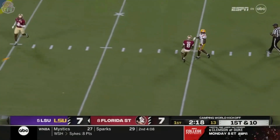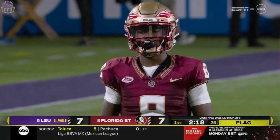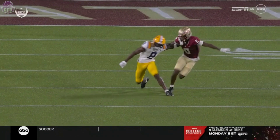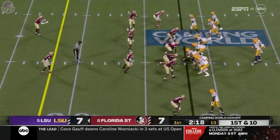Daniels across the middle, and a flag comes out. Pass interference. Number 8, defense. The ball replaced with the spot of the foul. Results in a 1st down. You see right there, the hand on the jersey. Oh, yeah. Good call. Big night for him.